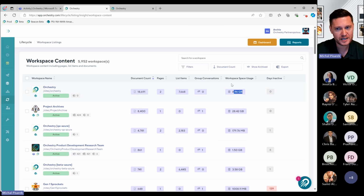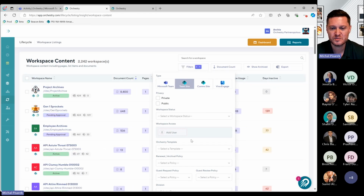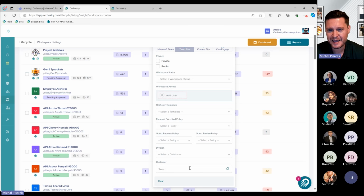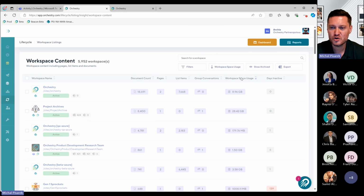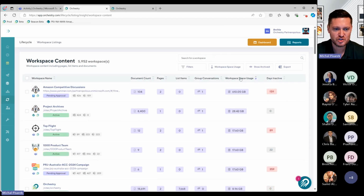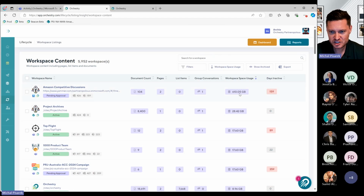And again, the really nice thing around this experience is I can filter. So maybe I'm just interested in team sites, for instance, created by a particular template, accessible by a particular user, all of those sorts of things. We can do that through here. Beautiful, fast experience of being able to sort by items as well. So I can sort here, right? But in addition to that, maybe I'm interested in this project archives one. So 8,500 documents, 28 gig, not inactive.